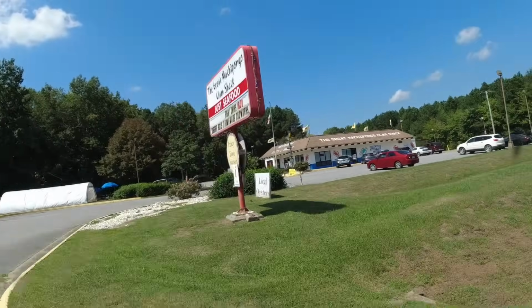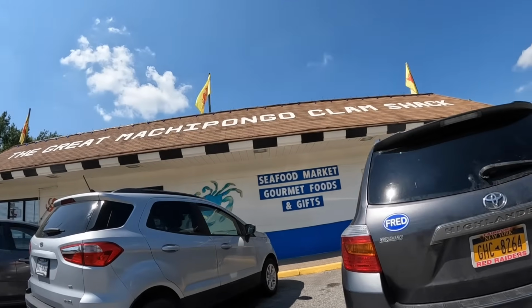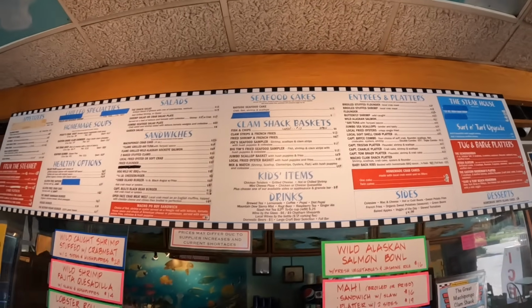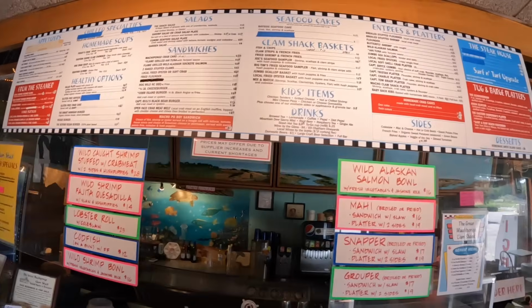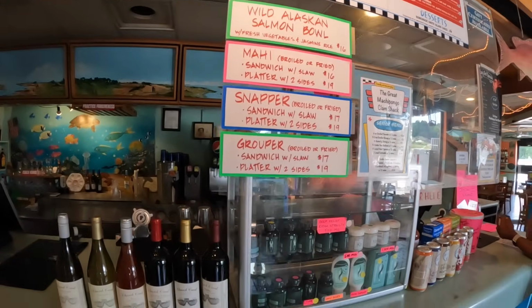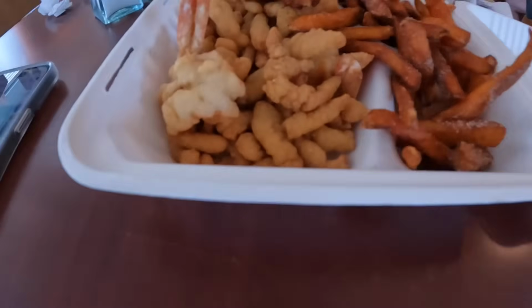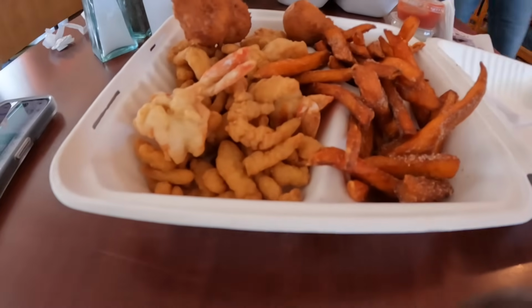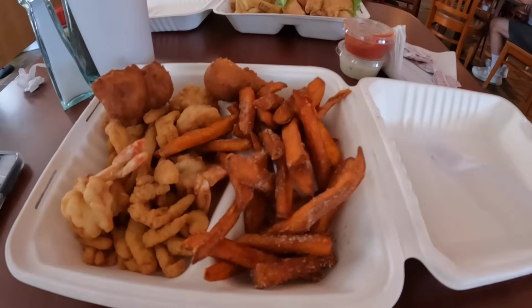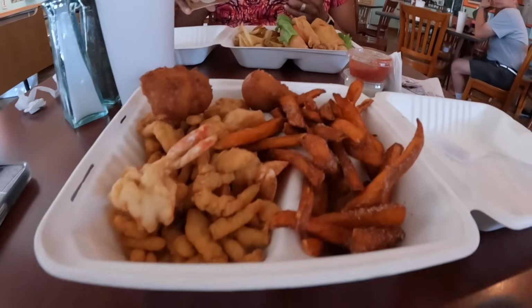All right, we are at the Great Machipungo Clam Shack. Never been here. We don't know what to expect. But we have arrived. So I got shrimp, clam. How is it? Looks good. We got fish, fries. Let's eat. So what is the verdict?